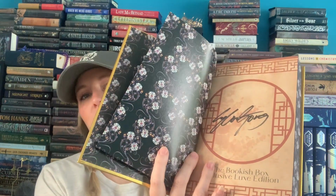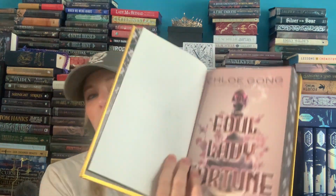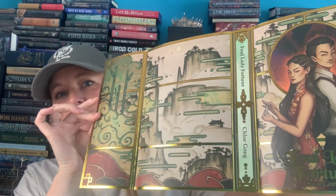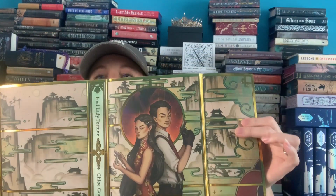All right, so here we can see the end paper. It's a pretty flower design. It is signed by Chloe Gong. So this is what the original cover looked like, in case you've seen it. That's a really cool cover, but the reverse jacket's pretty cool too. I have to say I'll probably flip it because I like that better. I like all of that. The art's really nice. So I'll be flipping the jacket around.